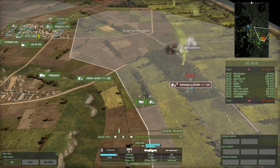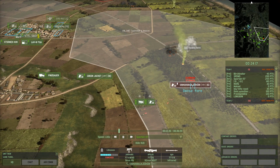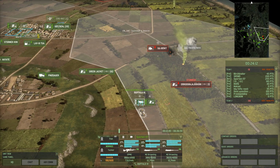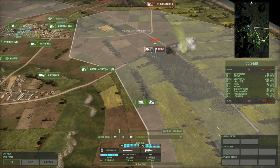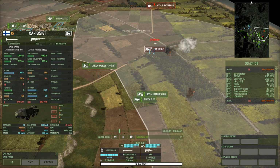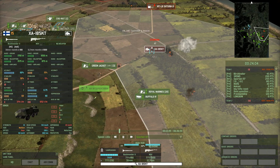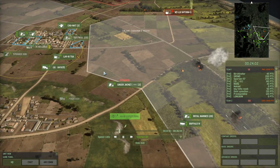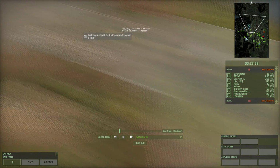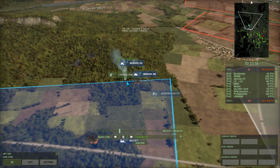The question is, are these guys going to be able to put up enough fire to deal with the infantry that's in here? The Buffalo 4s definitely can, but the Buffalo 4s are going to have a hard time dealing with an XA-185 KT, because that thing has far more armor than infantry, and is in fact quite difficult to deal with, unless you fire a TOW missile at it. So that seems to be taking care of the infantry on that end.